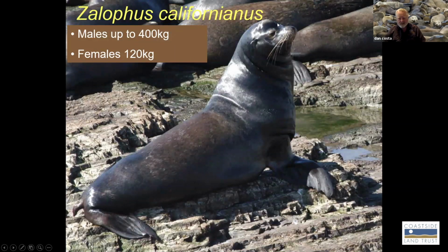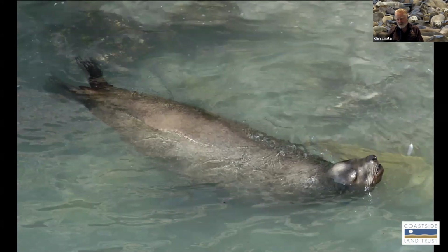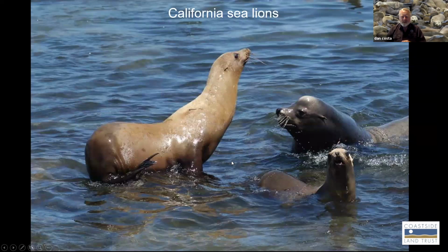Males are characteristic, they have this knob on their head, and this is a sagittal crest. It's what we call a secondary sexual characteristic. It's equivalent to antlers on a deer or on a moose. Again, you can see this male has that knob on its head. Compared to a female, here is a female California sea lion, and here's a male. See that knob on its head?